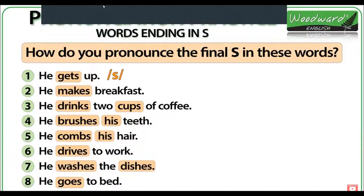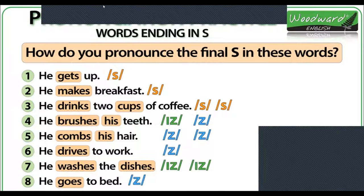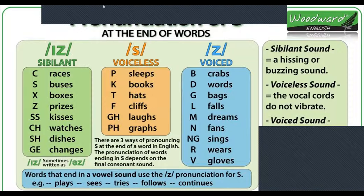How do you pronounce the final S in the words that appear in this daily routine? He gets up. He makes breakfast. He drinks two cups of coffee. He brushes his teeth. He combs his hair. He drives to work. He washes the dishes. He goes to bed.